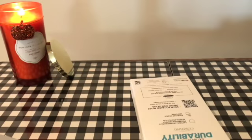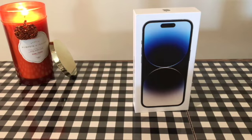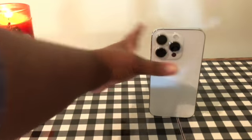Sticker things. I'm opening this because of this bad boy. The iPhone, stay.